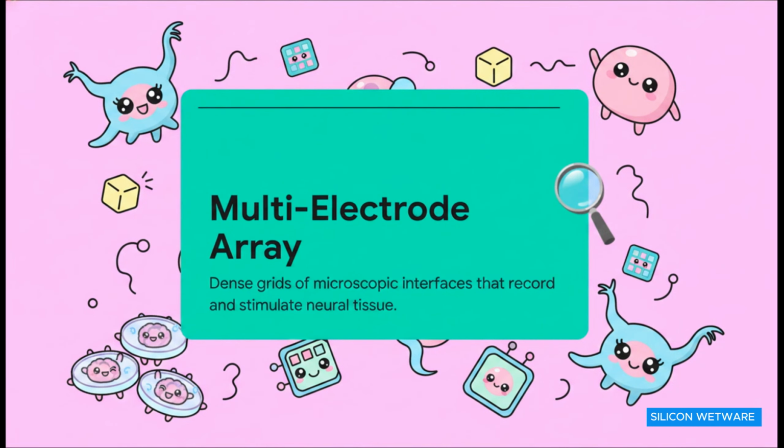The absolute beating heart of this massive technological transition is something called an MEA, or a multi-electrode array. Imagine a super dense grid of microscopic conductive interfaces, and they do two things. They read the electrical activity of living neural tissue, and they can stimulate it right back. In labs today, human neurons are being cultured, grown directly onto these grids. They form fully functional networks that literally plug straight into digital systems.